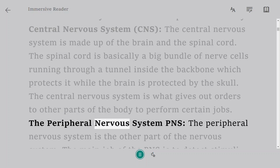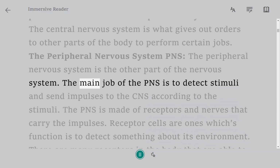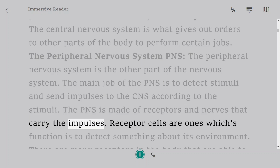The peripheral nervous system, PNS. The peripheral nervous system is the other part of the nervous system. The main job of the PNS is to detect stimuli and send impulses to the CNS according to the stimuli. The PNS is made of receptors and nerves that carry the impulses.